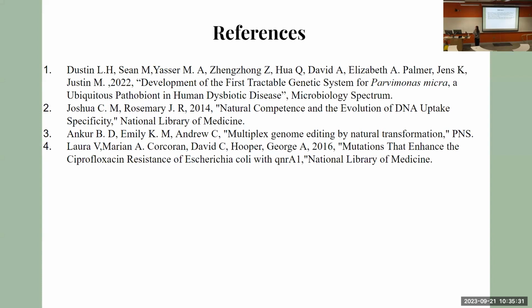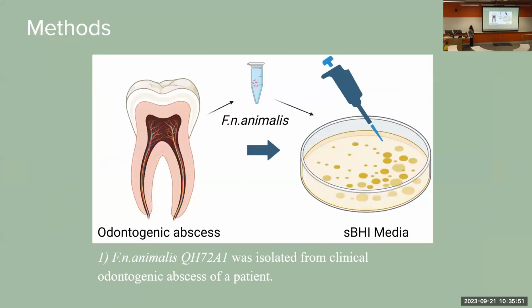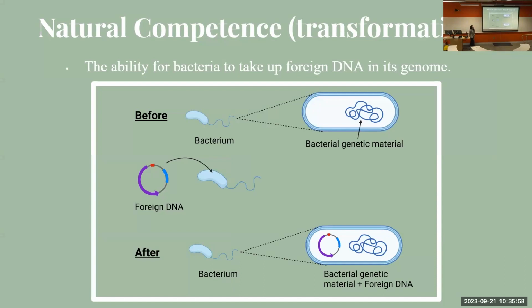I don't know if this is the right question or not, but backing up a little bit, was it transference or transformation? I was trying to get more of a sense of what that meant when you were showing the bacteria. Yeah, transformation. Transformation is the ability for bacteria to take up foreign DNA into its genome.